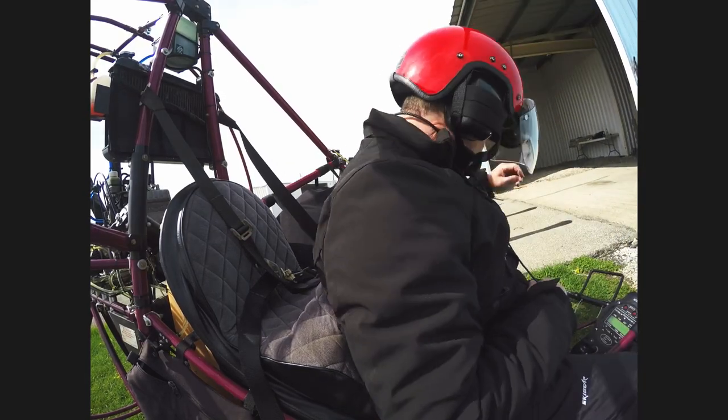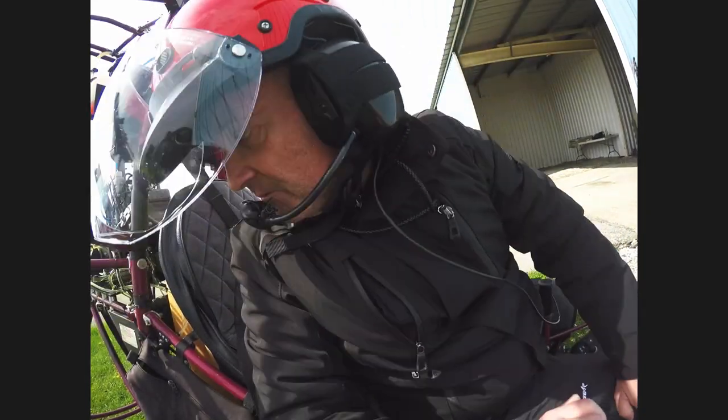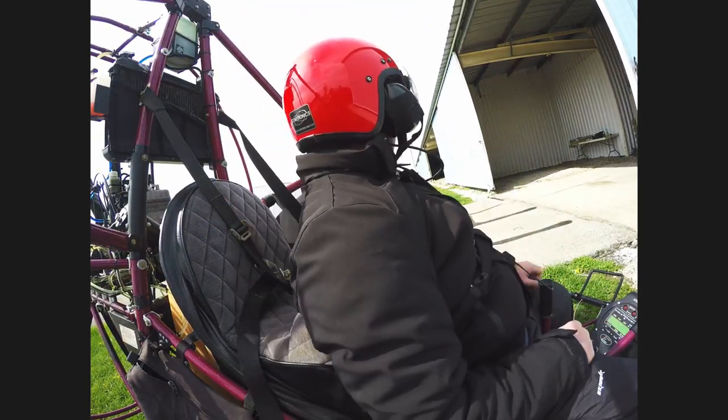Safely back to the hangar. We had to slow down and we did a big time splash. Hopefully nothing's too wet back there. But again, we did the recap already. Trip to Metamora.